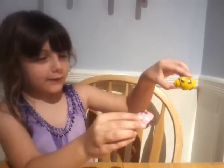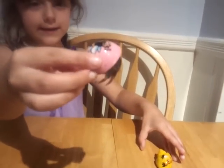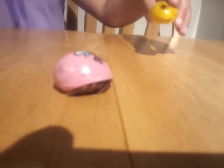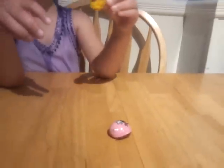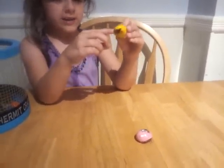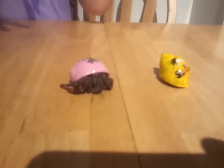Meet my two new friends, Barbie and Hello Kitty. This is Hello Kitty. She has a pink shell with a bee on it. And this is Barbie. She has a yellow angry bird on her shell. And of course, as you see, I have hiccups.